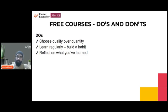And of course, you have to reflect on what you have learned. So it's not just you gathering information from one course, second course, third course. It also has to be implemented. It also has to be reflected in what you do in your life. So let's say you learned digital marketing, but you did nothing about it. Then what was the point of learning it unless you apply it or use that knowledge for your advantage? So reflect on what you have learned and apply it as well.